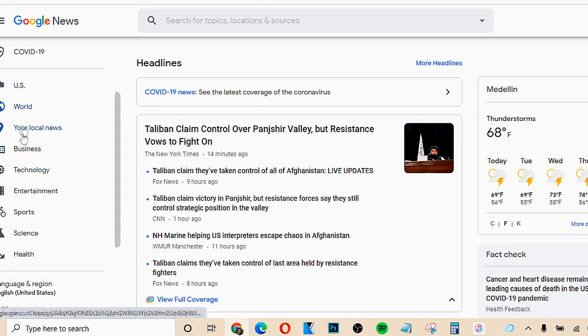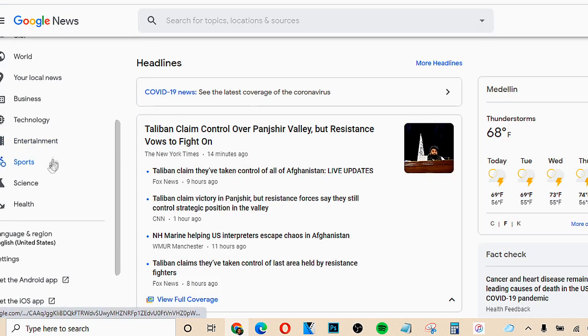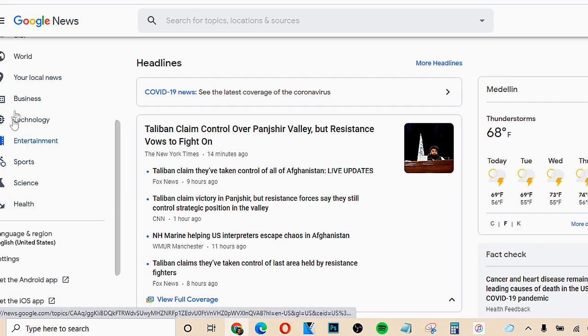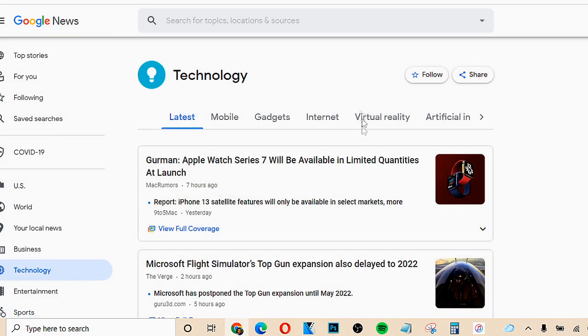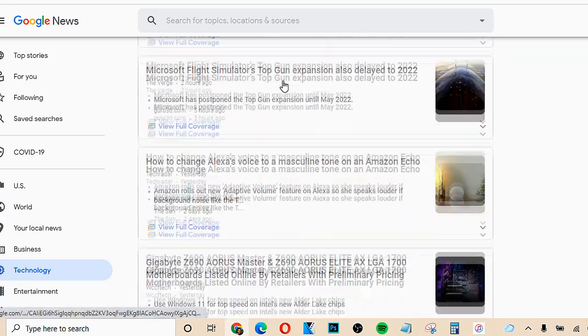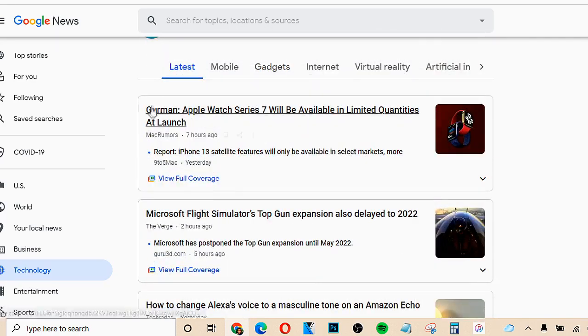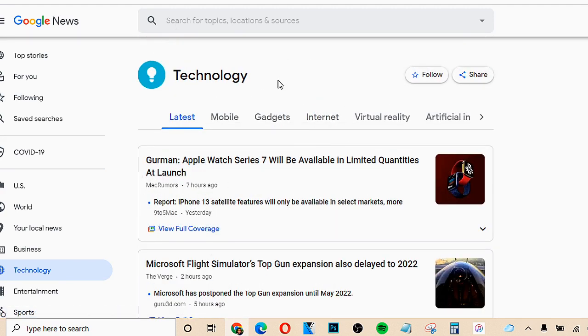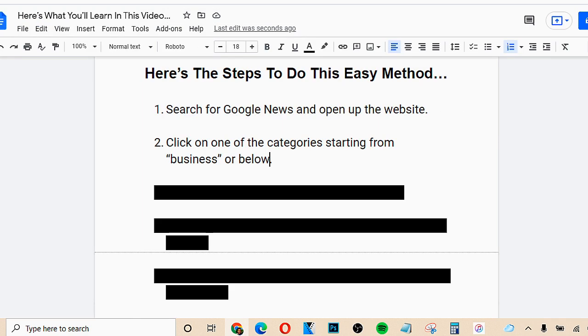Okay, so let me share with you what I mean. So if we go to this page right here, you can see these different categories on the left, right? Basically, we want to choose or click on one of these categories starting from business and below. Okay, the method doesn't work that well for US, world, and these categories, but for any of these, it's going to work. Okay, so for example, you could click technology. Now, what that's going to do is that's going to open up, again, different articles that have to do with that category. And these are the latest articles, 7 hours ago, 2 hours ago. So these are really relevant articles that we're going to be able to use in a second, totally without writing them ourselves, to make great income, as much as $300 or more per day.